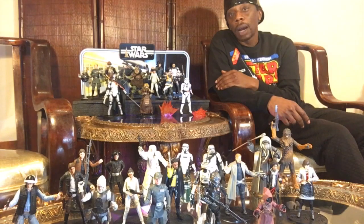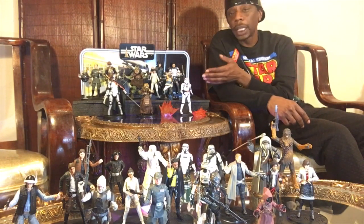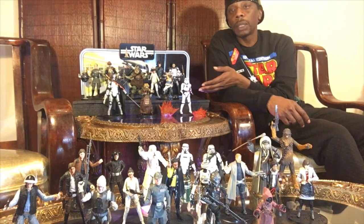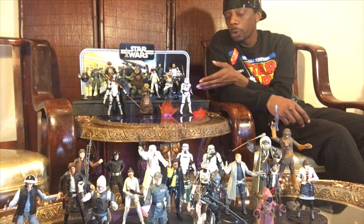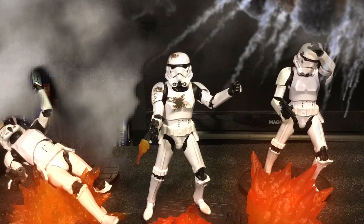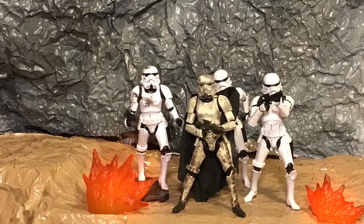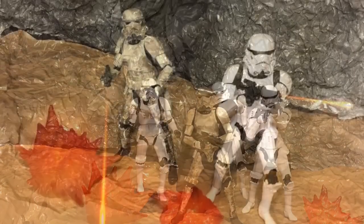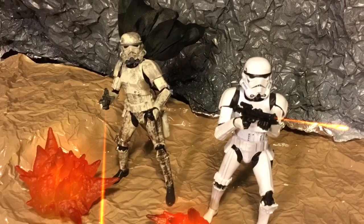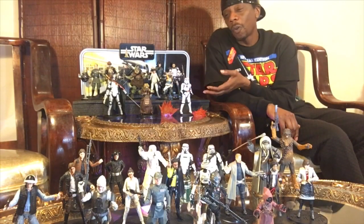So to start at number 10, guys, we're going to come in with the Disney Store exclusive, which was the Toys R Us exclusive in Canada. But here in the States, at the Disney Store, we did receive a short time ago the Stormtrooper with the blast, which is a really, really cool figure. So I chose this set for number 10 simply based off the amount of accessories, the blast, the stand. The weathering was also a very nice touch as well. Fills out any diorama battle setting. So Disney Store exclusive Stormtrooper with blast. Very cool figure. Very awesome.